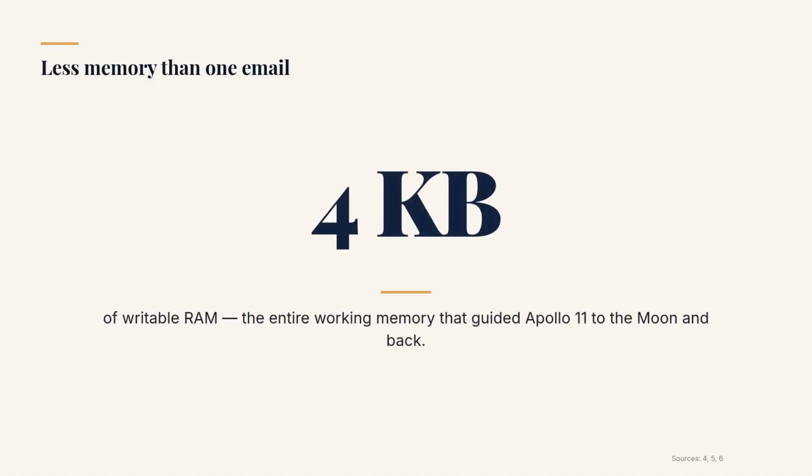4 kilobytes. That's it. That is the entire working memory of the computer that guided Apollo 11 across 380,000 kilometers, landed it on the moon, and brought the crew home. To put that in perspective, this slide alone contains more data. And yet with 4 kilobytes, the AGC ran navigation, rendezvous, and landing calculations in real time. Let me show you how.